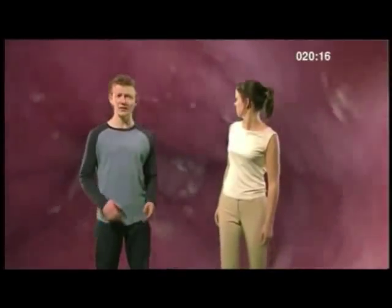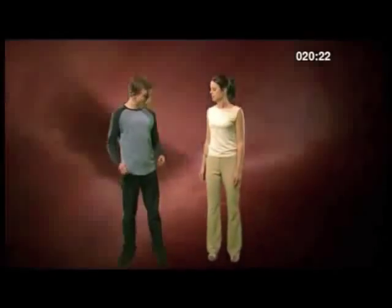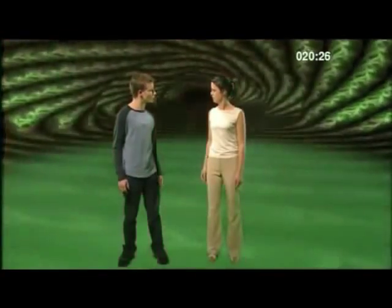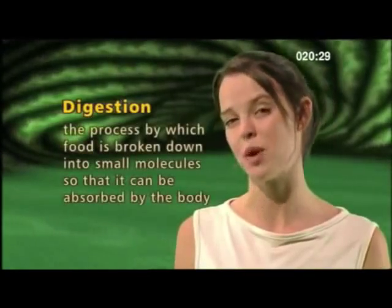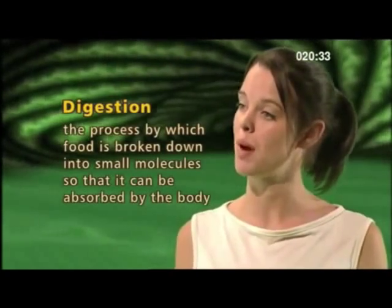What is that? It's enough to put me off my food. But that's where your food goes, the digestive system. Oh right, it's in there. So what exactly is digestion? Digestion is the process by which food gets broken down into small molecules so that it can be absorbed by the body.